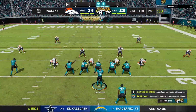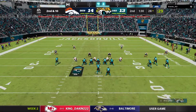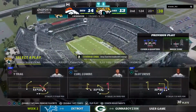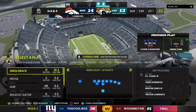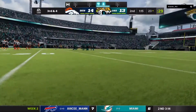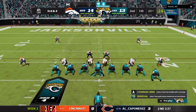Second and 10. Lawrence with the handoff to Robinson. They get 6. That'll leave them with 3rd and 4. This drive is turning into an extended one, and the guy carrying the ball, he's becoming more like a body blows guy. Every carry is putting some damage on the defense. So after a while, I'm not too sure how many guys are going to want to run up and tackle him.